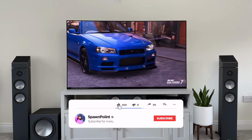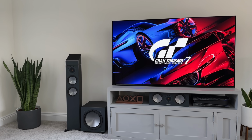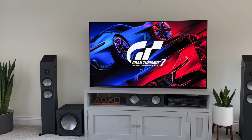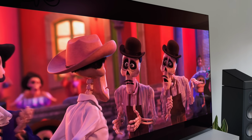Now, I'm a huge fan of OLED TVs. The black levels, contrast and clarity are hard to beat, but we know there's usually a couple of downsides to them, and that's the risk of burn-in and the brightness levels. And it is pretty obvious this isn't just a normal OLED, it is noticeably brighter than what I've seen before. But it's not just the highlights or the white areas of the screen that appear brighter, it's the entire screen.